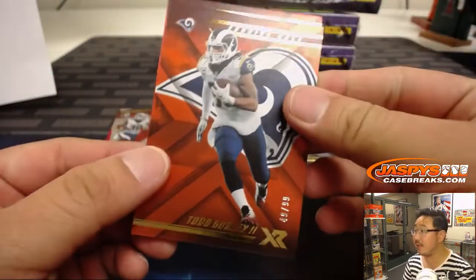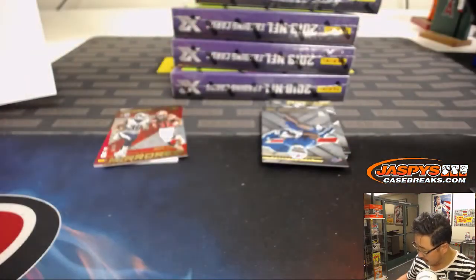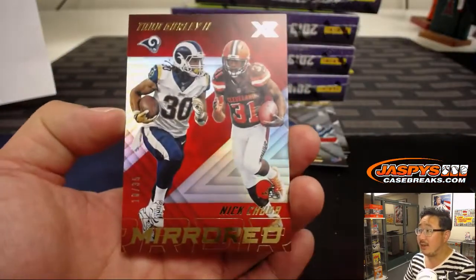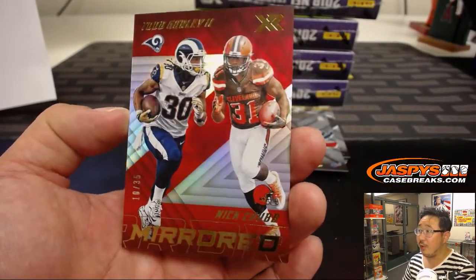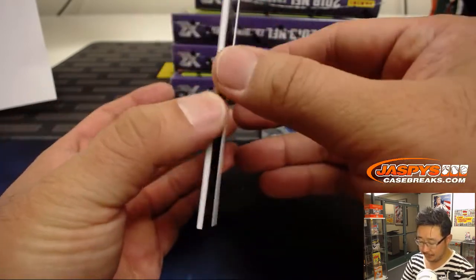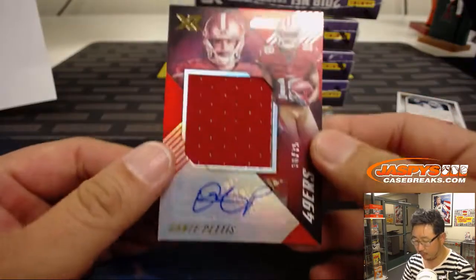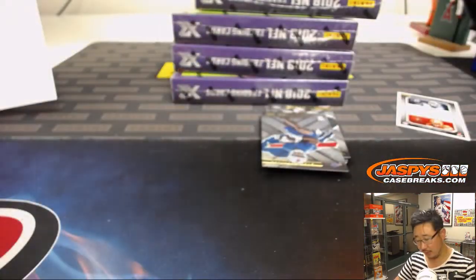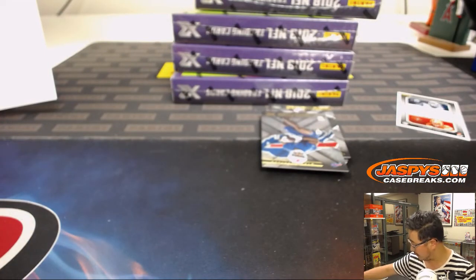So we'll save these serial numbered cards off to the side. We'll top load them at the end. The shipping team will do that. At 35, Todd Gurley and Nick Chubb. That'll be a randomizer, and that reveals a Dante Pettis, 38 out of 75. Big jumbo relic and autograph for the Niners. Mark Nation with the Niners.